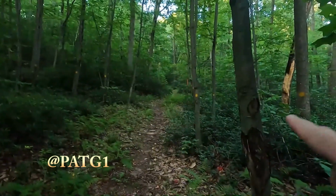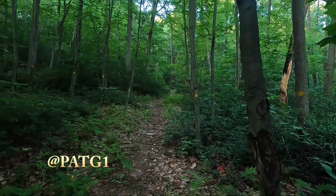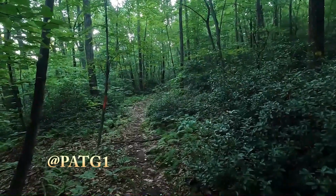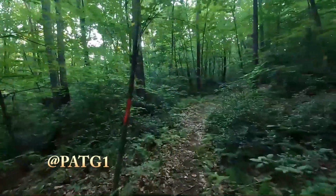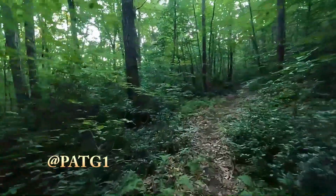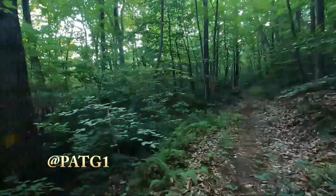See, lots of yellow dots. There's some orange spray paint there. And if we look on this side, I have orange. I think we're going to go to the left here. I think we're on top of the ridge now, and this should just follow the ridge over.